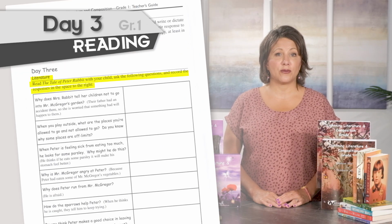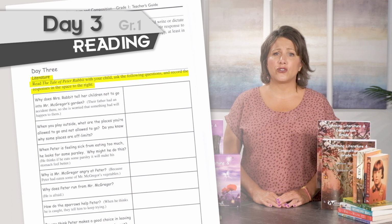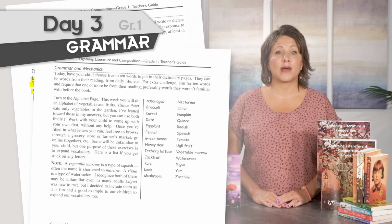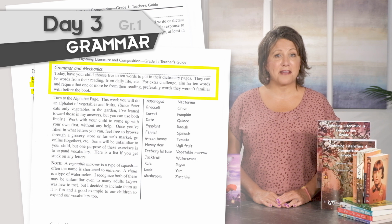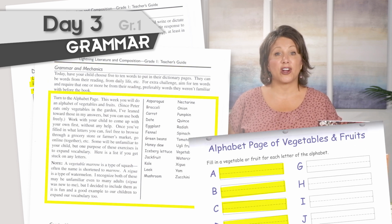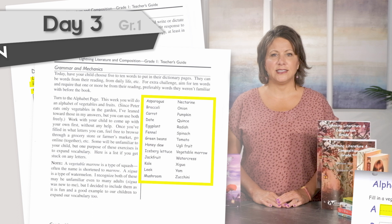Day 3, reading. Read the tale of Peter Rabbit. Ask your child the comprehension questions and record their answers in the teacher book. There's no assignment in the student book today. Grammar. Have your child choose 5 to 10 words to put in their dictionary pages. They can be from the reading or from daily life. Turn to the alphabet page in the student book and think of garden vegetables that start with each letter. Possible answers are in the teacher book if you get stuck.